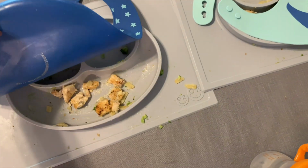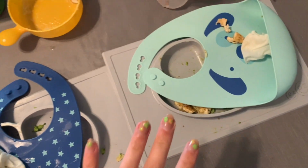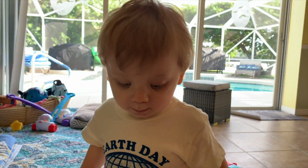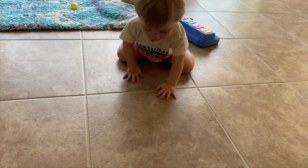The boys destroyed their plates. They weren't a big fan of the chicken, but they each had like 3 or 4 servings of the pasta. Where are you going? How was your pasta? Clap. Yay!